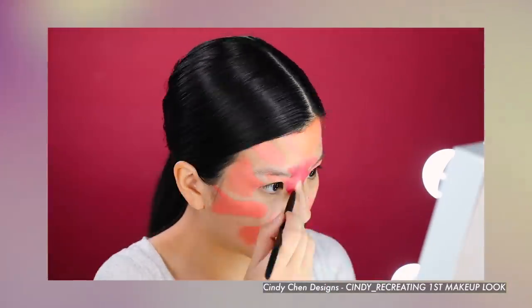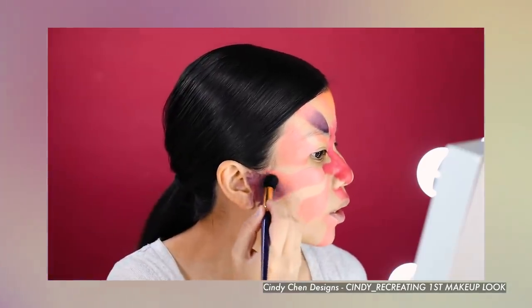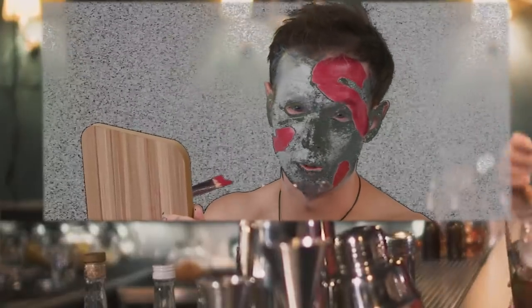I start blending in this area where I'm supposed to have it carry over to some reds and purples so that it kind of starts to make everything else come alive. I thought I'm going to a premiere for something. I feel like I'm going to spy on my partner.